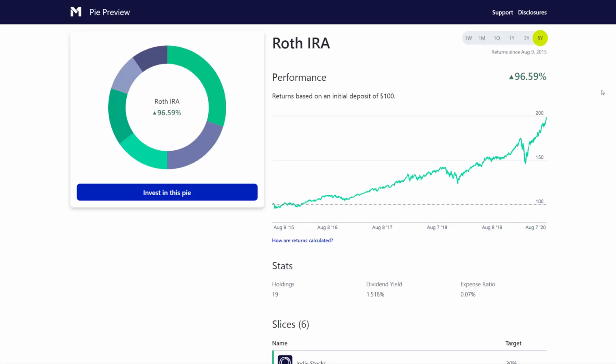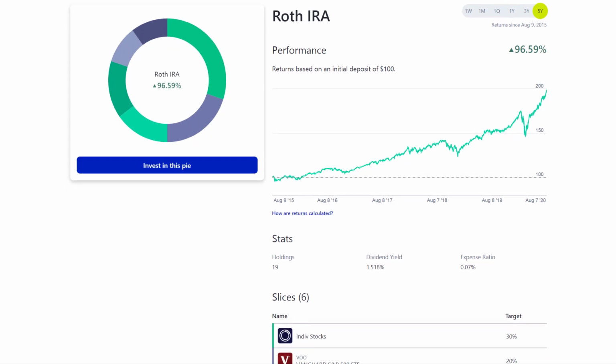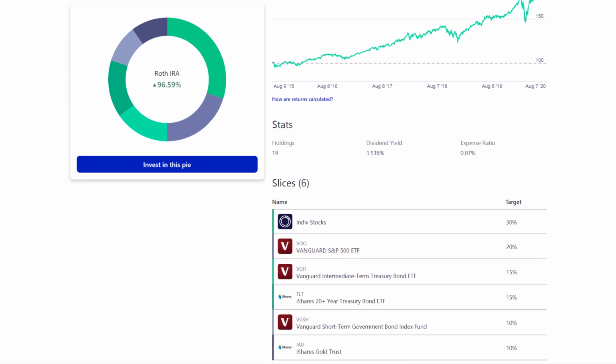All right, cool. So David, let's take a look at your portfolio. You're up almost 100% over the last 5 years, so you're definitely in growth. You can see that also by the low dividend yield. You have a small expense ratio and you have 19 holdings. And you said that this is in your Roth. So if this is in your Roth, that means you're looking to tap into this in over 25 years. So you have over 25 years of growth in this portfolio. That's a long time for your portfolio to compound.